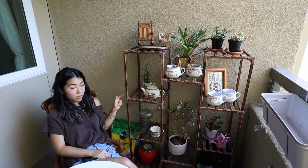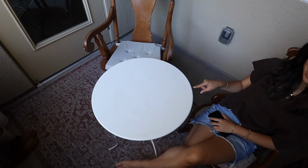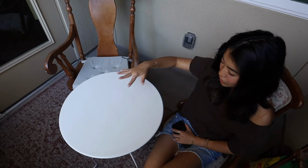This plant stand is from Amazon. These two rocking chairs I thrifted. This one's Alex's, this one's mine. It's like a mini one. And then this little table is just from IKEA. I eventually want to mosaic the top of it. That's another project I've been holding off on.